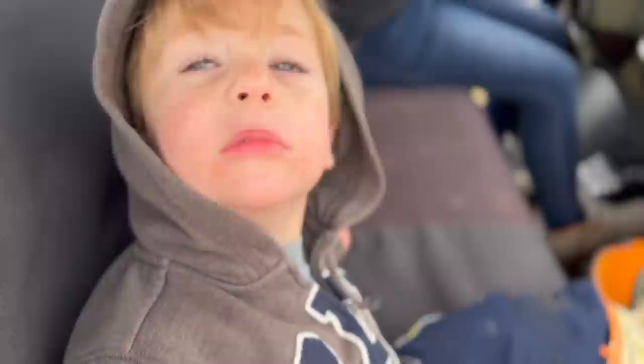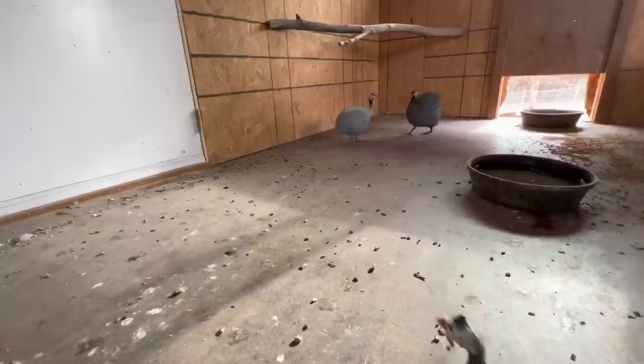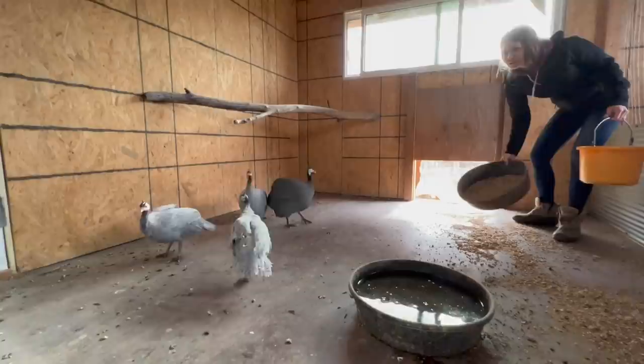Out at the aviary, we've got our two guineas here, and we've got 3 out here. Initially, when we had them out here, we had about 10 guineas, and some went off into the woods, and I think they started getting picked off one by one by some of the predators out there and the owls. So we're gonna bring these two in, and hopefully these other three will help bring them into their group.